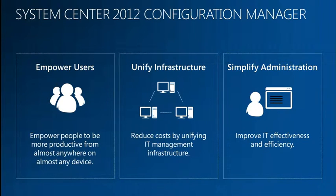And then improvements we've made to the admin experience within the admin console, being able to find things quickly, and have workflows built into the product, into the admin console, for you to get your job done quickly.